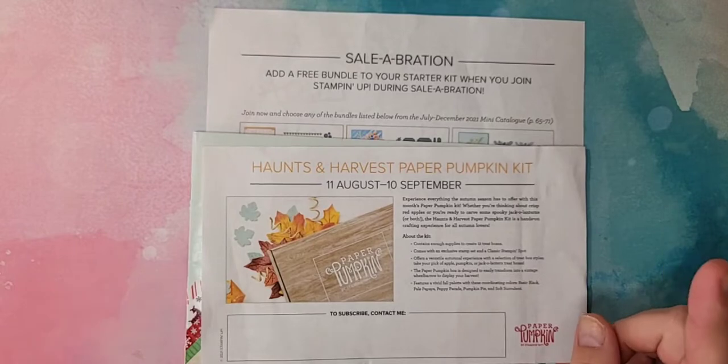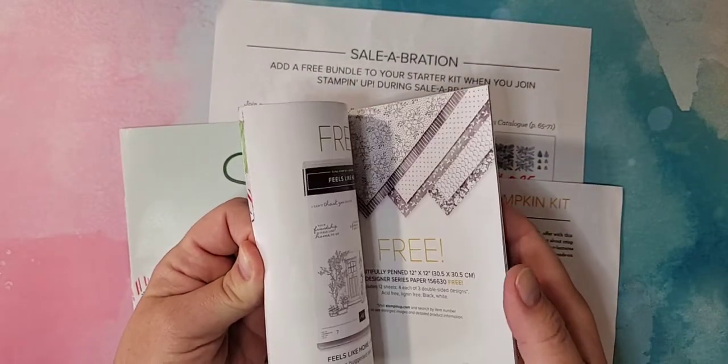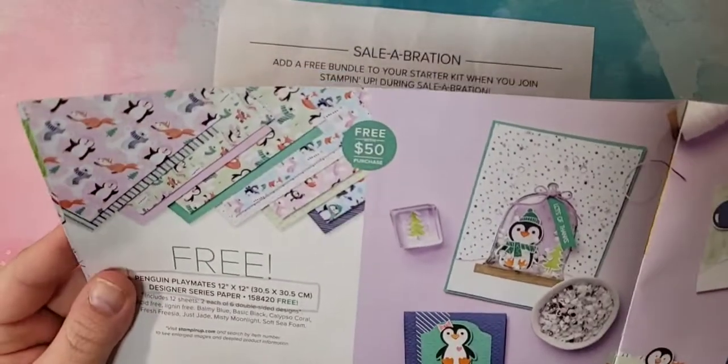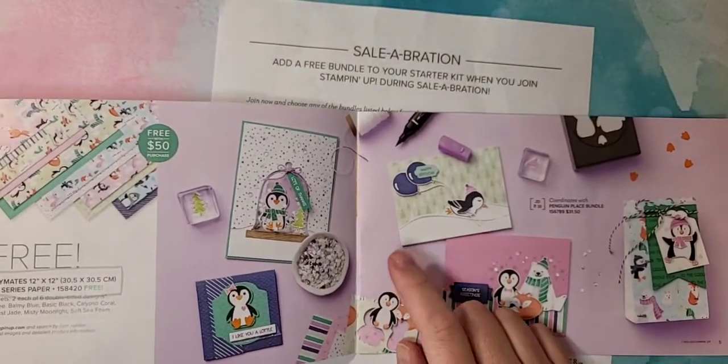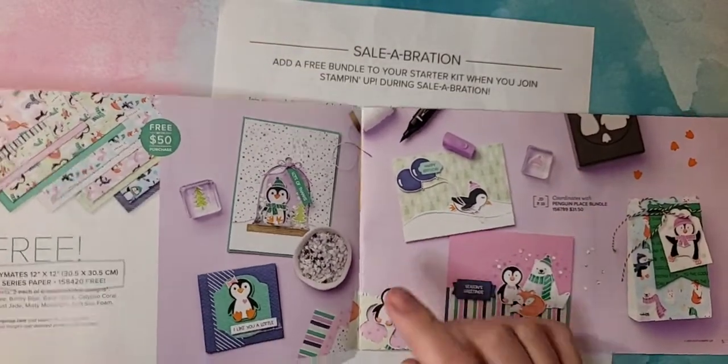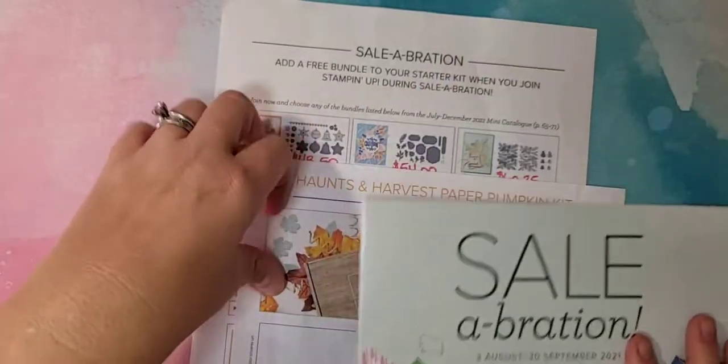Today we're going to talk about the Penguin Place DSP. Here it is. It is the cutest DSP, and if you already have the Penguin Playmate or Penguin Place bundle on your wish list, you'll want to definitely get this DSP. So we're going to talk about that in just a second.